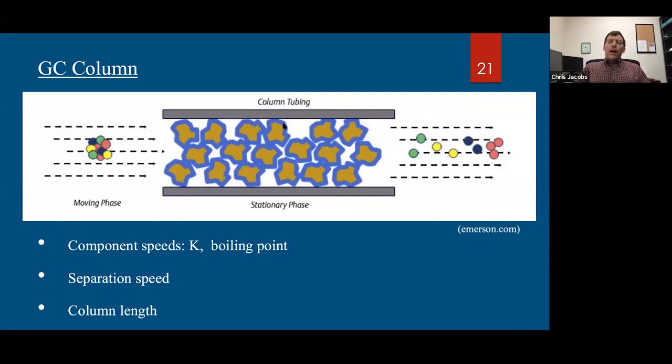The optimum column temperature depends on the boiling point of the sample. So we try to keep the heater at about 80 degrees Celsius, just above the average boiling point of the sample. And that allows us to keep the elution time, which is the amount of time it takes to run through the chromatograph and then exit the other side, between 2 and 30 minutes.